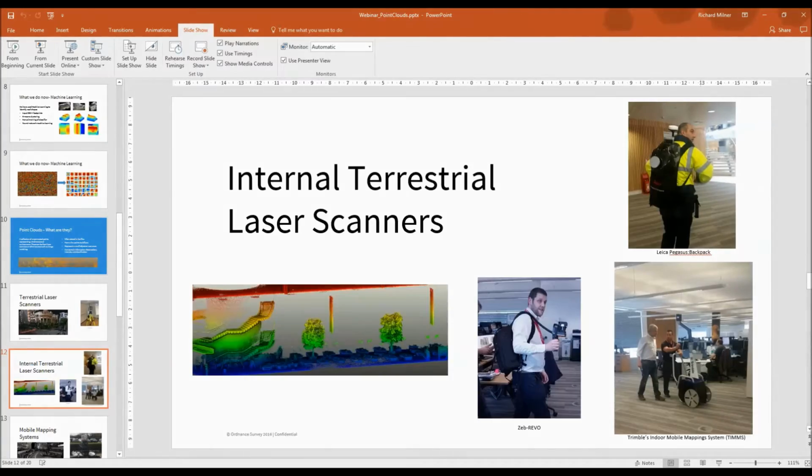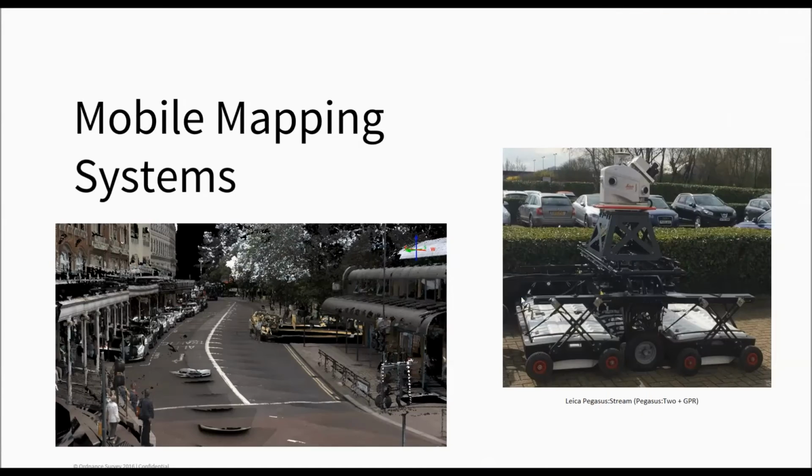As well as the internal scanners, there are mobile mapping systems. Mobile mapping systems are similar laser, camera, GPS and IMU type systems that can sit on top of cars, boats, and to prove their versatility, I've got an image of the Pegasus Stream, which is on top of ground penetrating radar. So on the right there, we've got a mobile mapping system that's capturing data above ground and a terrestrial system that is capturing data below ground all at once.